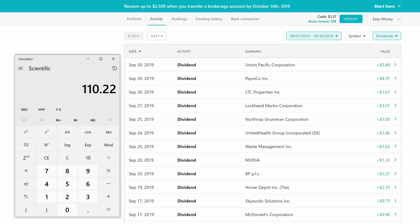I didn't go to work for these. My money made this money for me, which I actually ended up reinvesting. And I typically try to, as soon as I get the money, reinvest it. I think M1 Finance has a minimum of $10 if you don't have the auto invest, which I have disabled. But right now I have $1.17.